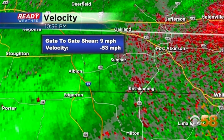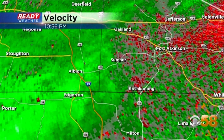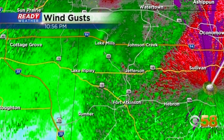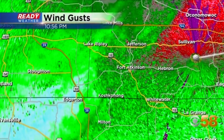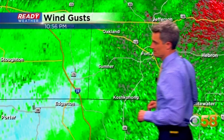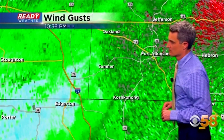A little bit more difficult to pick up on our radar here, so I sample some of these gate-to-gate shear closer to 55 miles per hour. But we're not seeing too much in the way of that rotation anymore. When we first came on just a few minutes ago, we saw those two distinct couplets, two distinct hooks, and we're really starting to see that fall apart a little bit. But look at the strong winds that are coming into Edgerton right now, and Koshkonong, Albion.